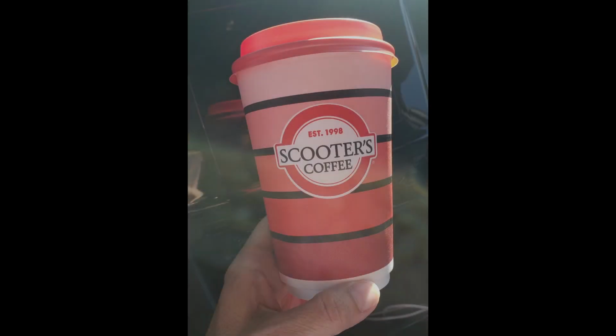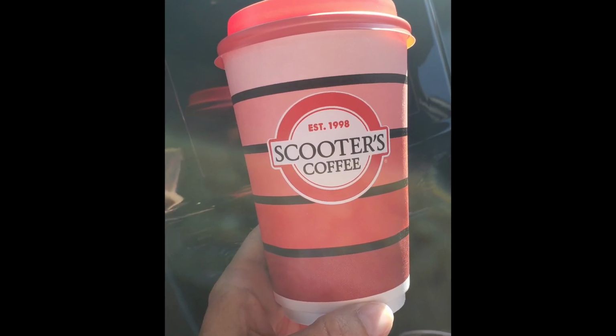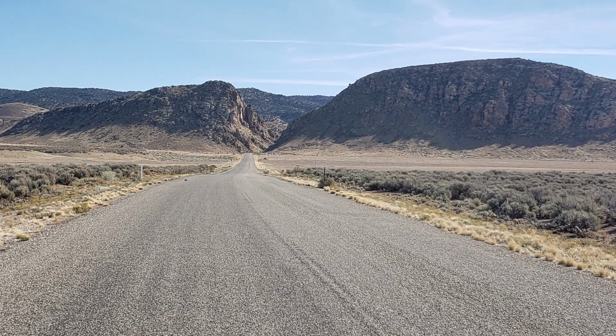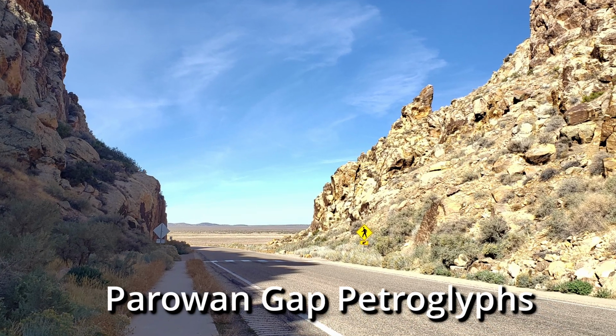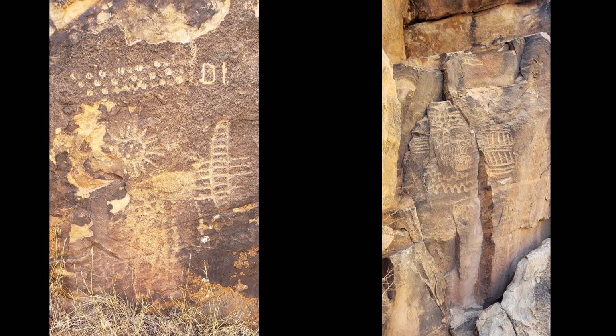Started the day with some coffee from Scooters. Had a few other stops in mind that just didn't work out, so I headed to Parowan Gap Petroglyphs. This is a very remote spot that used to be a riverbed flow. So interesting to see the petroglyphs all over the rocks.